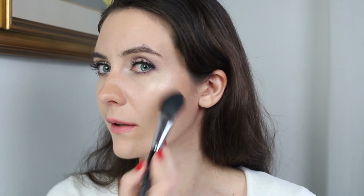I'm going to apply a little bit of highlighter to the high points of my face, and I'm going to be using my favorite Chanel highlighter. This is a current favorite and I like to use it for evening looks, and I'm going to be using the platinum shade. So this is Duo de Camellias. You can build up the glow as much as you want, but I don't want to make it too much because I never like when my makeup is too much, and I think this is enough for me.